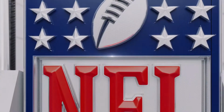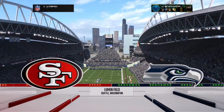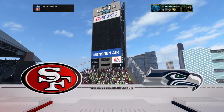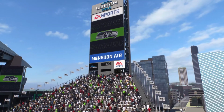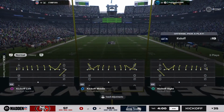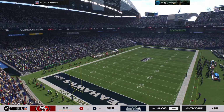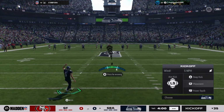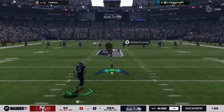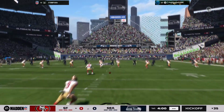We are just south of Pioneer Square here in the great northwest city of Seattle at newly named Lumen Field, home of the 12s. Today we've got an intriguing NFC matchup lined up here, as it'll be the San Francisco 49ers taking on the Seattle Seahawks. Here's the kicker, Jason Myers, to get this one started. And off we go from Seattle.